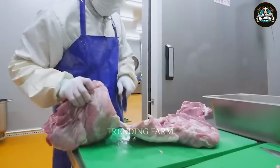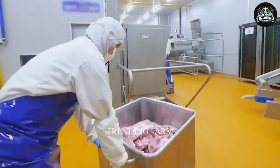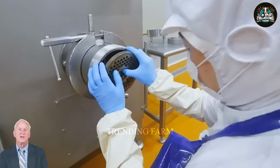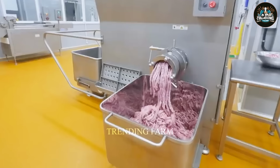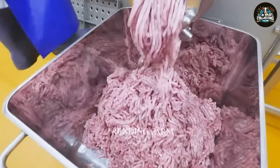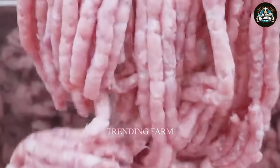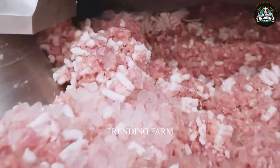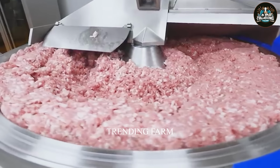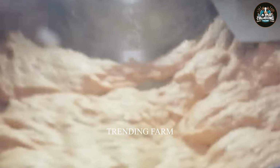Producing smoked sausage in the United States involves advanced machinery and technology, with facilities often requiring investments of 5 to 10 million USD to establish state-of-the-art production lines in the farming documentary. These lines can produce up to 20,000 pounds of sausage per day, combining automated grinding, mixing, stuffing, and smoking systems.